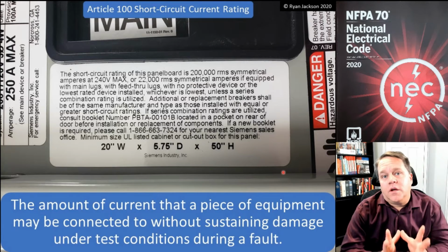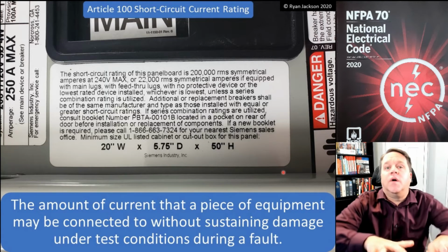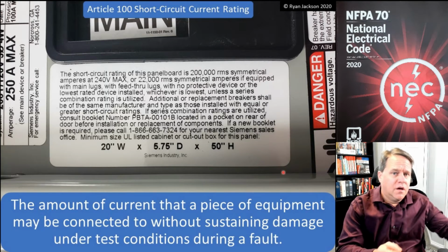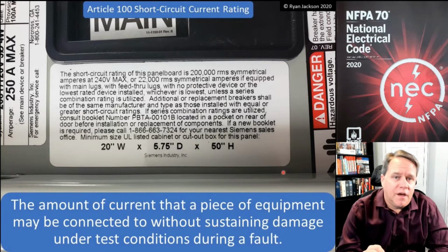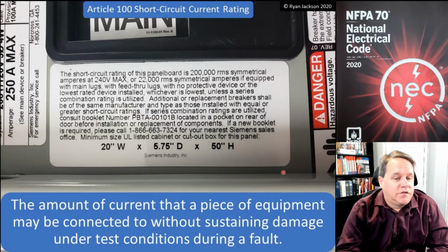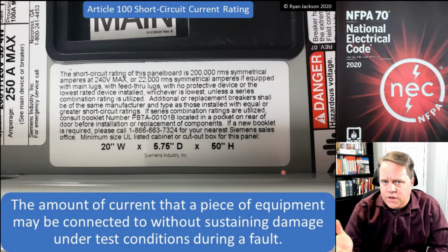Well, that's where we get the short circuit current rating. The short circuit current rating is the rating that other pieces of equipment have, not circuit breakers and fuses. Circuit breakers and fuses have interrupting ratings. Other items have short circuit current ratings, and that is the amount of current that a piece of equipment can be connected to without sustaining damage under test conditions during a fault. So it's very similar to the interrupting rating.